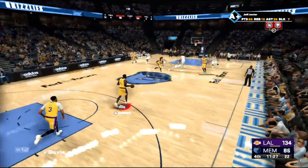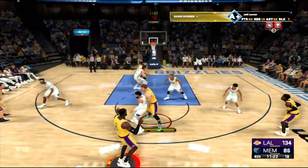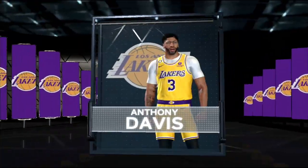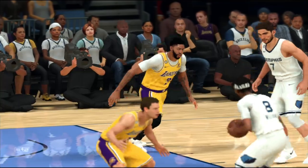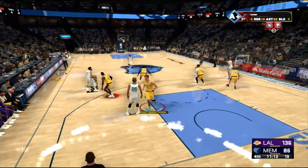Here's James. Loads it up for Davis. Lays it in off the pretty alley-oop. The passing of LeBron is so special. So talented at finding his wide-open teammates. Grizzlies shooting 49% on the game. They'll take that.